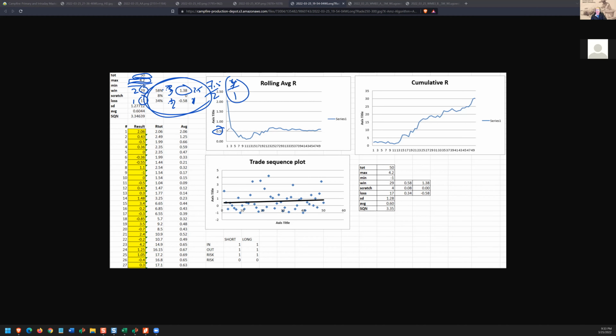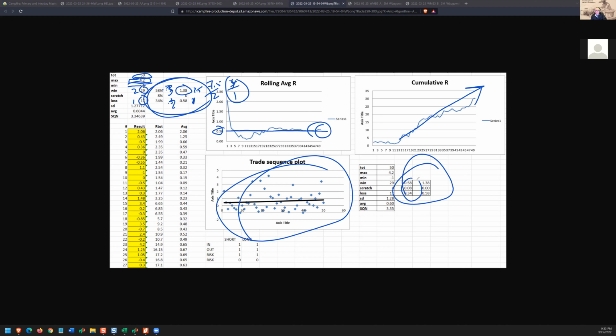You're above 0.5 on expectancy. That's really good. And that's the curve you want. That's good production value. Those are the stats you want. 3 to 2, almost 2 to 1, and 2.5 to 1. Yeah. That's almost like a 5 to 1 payoff ratio.